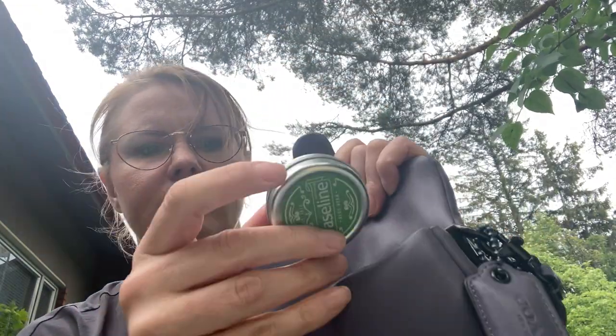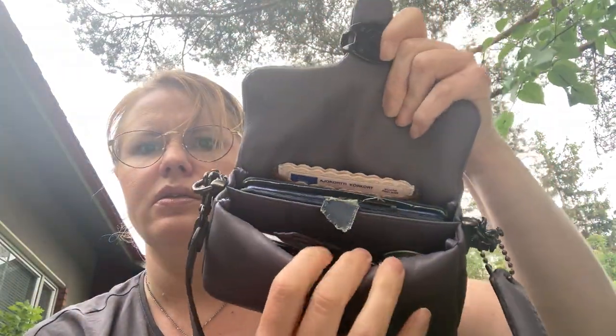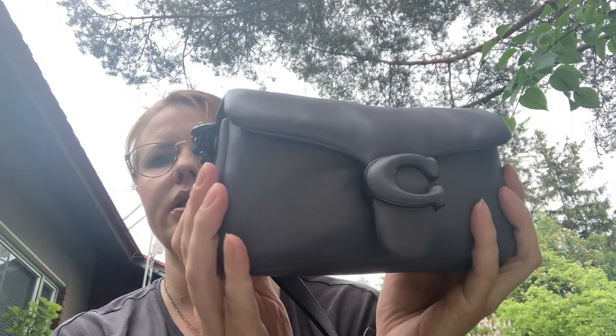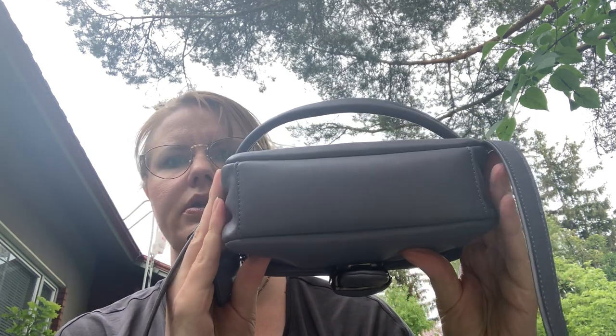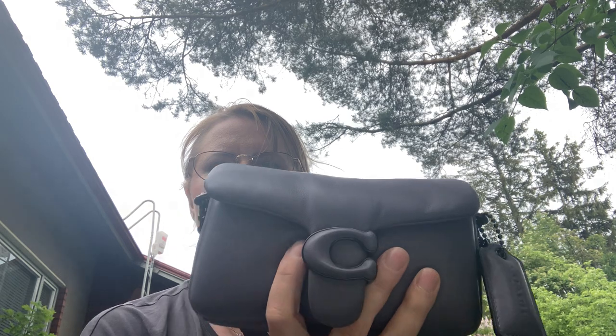Well, if I don't want this one, I could put a lip balm over here, and I think I could still put a lipstick on the top of this. So I think it's quite spacious anyways. Yes, and it will close and looks quite nice also. And here is the bottom. So I think it's a very nice sized bag. You can fit your phone, your car keys and stuff like that in here.